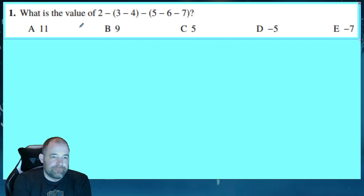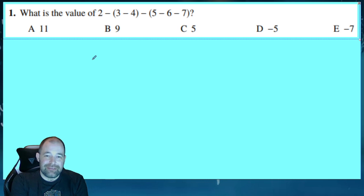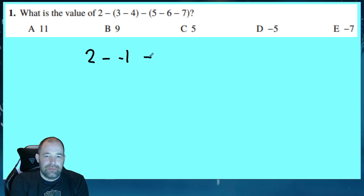So question number 1. What is the value of 2 subtract 3 subtract 4 in brackets, subtract 5 subtract 6 subtract 7 in brackets? Alright, so we're going to do 2 subtract 3 subtract 4, which is negative 5. And we're going to take 5, take 6, take 7, which is a negative 8. 2 subtract a negative 1 is 3, subtract negative 8 is 11.